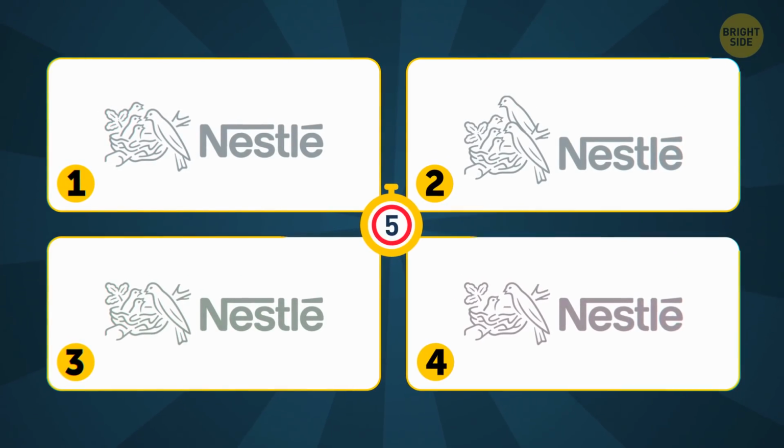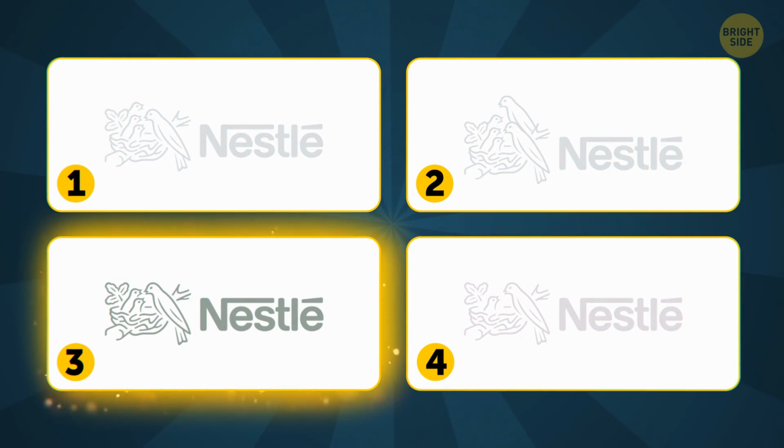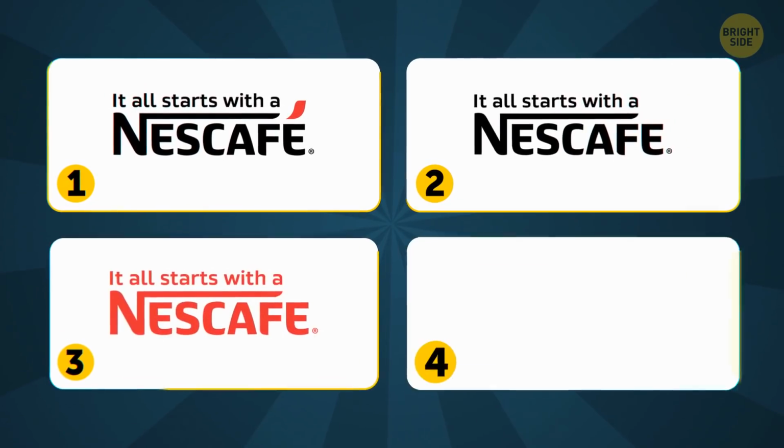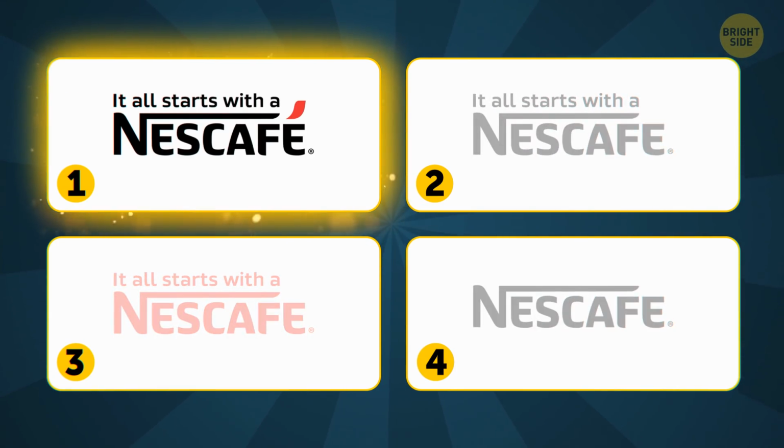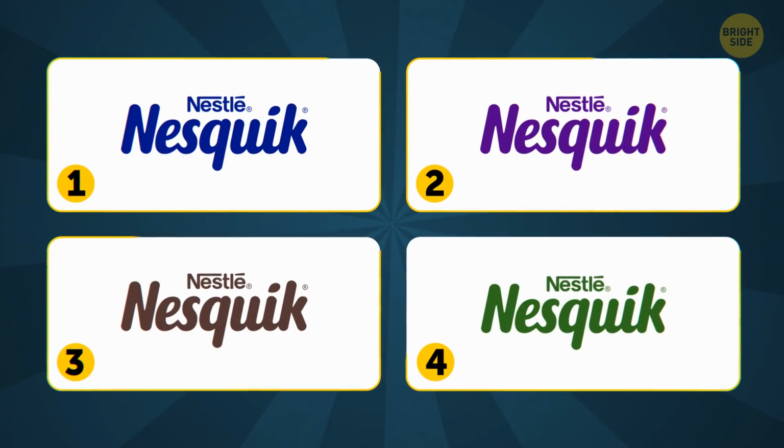Nestle. There are 3 birds in the original logo. The third option is correct. Your subconscious mind probably remembers the Nescafe logo in detail. Yeah, this one over here. Are you a sweet tooth? Also, can you recognize Nesquik?